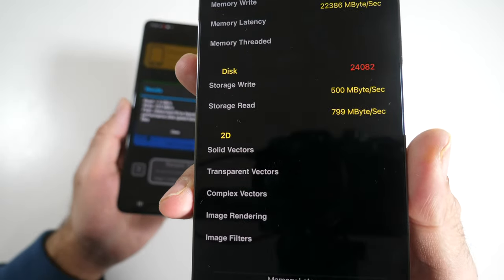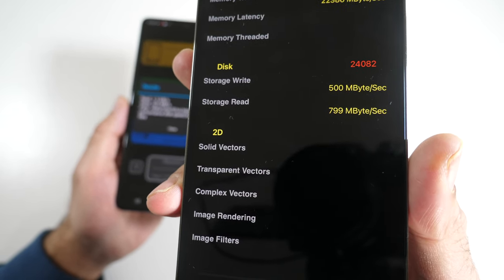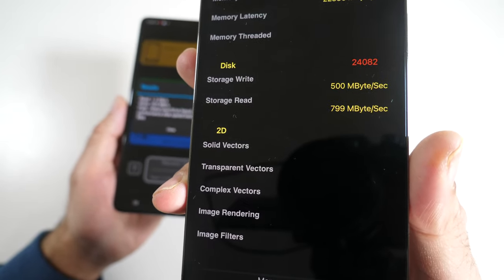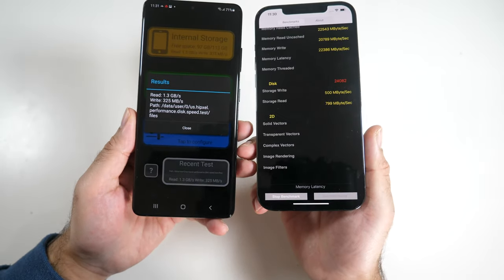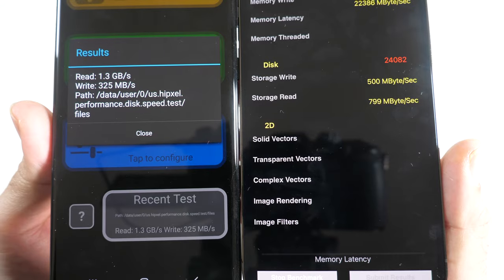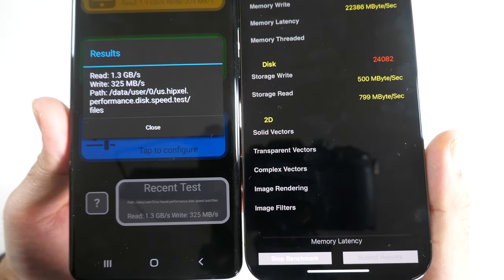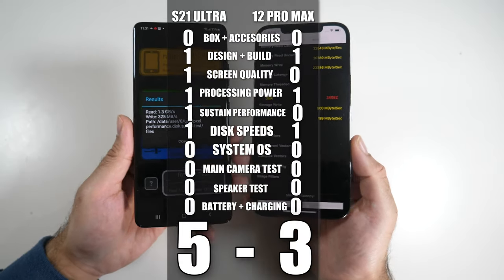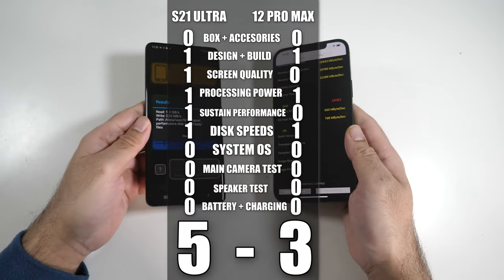Now here are the iPhone results. Read speeds of 799 megabytes per second and write speeds of 500 megabytes per second. So both have pretty impressive internal disk speeds. And if I just bring them closer side by side, you can see that the S21 reads faster, but the iPhone writes faster. So I don't have a choice here. 1 point each, people. So that brings our score to 5-3, with Samsung taking the comfortable lead at the moment.